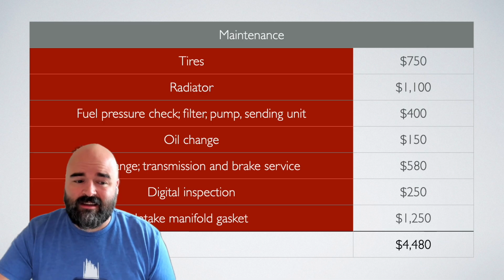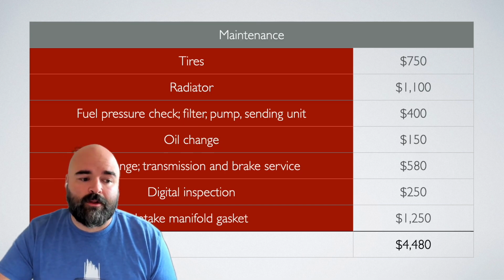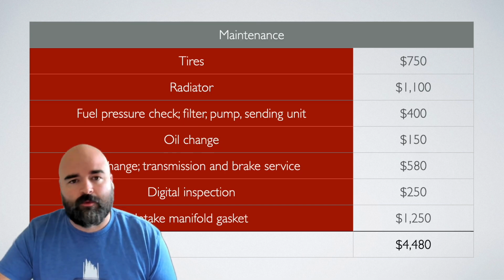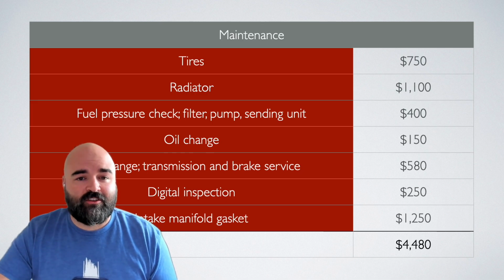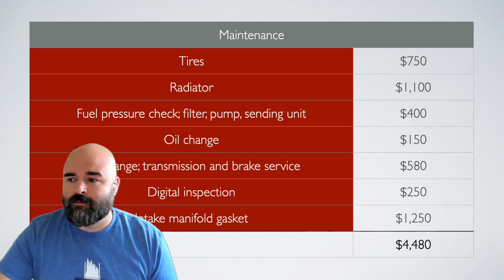A little on the high side. Some of it was deferred. Honestly, should have been taken care of by the previous owner, or at least disclosed, so the purchase price would have been lower. Because I was not expecting to walk into an immediate $2,000 worth of work required to get the car drivable again. But what are you going to do? That's why auctions, sight unseen, are a little tough to have full confidence in what you're buying if you can't go out and see the car.